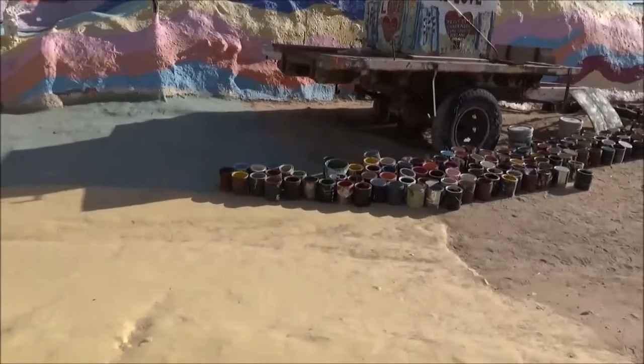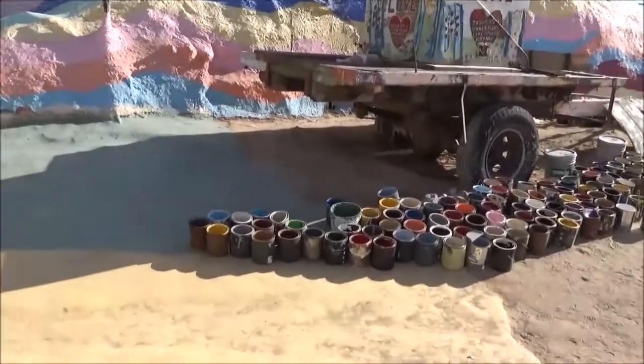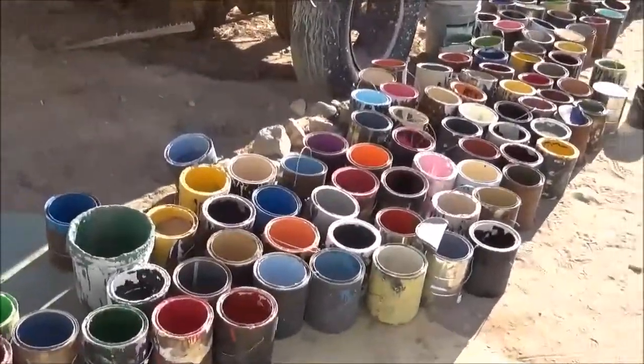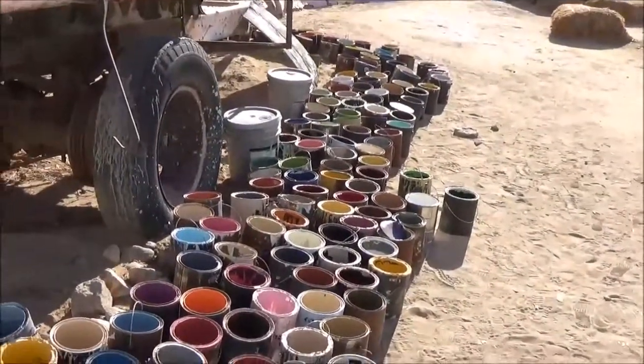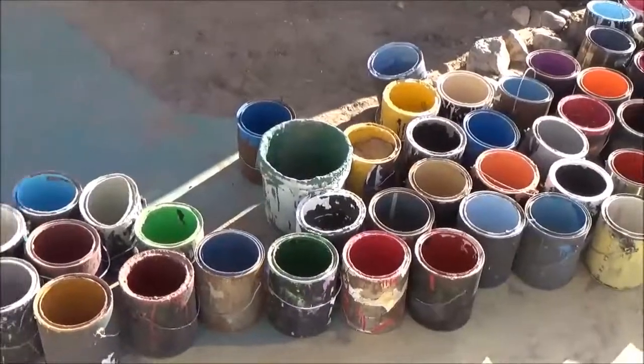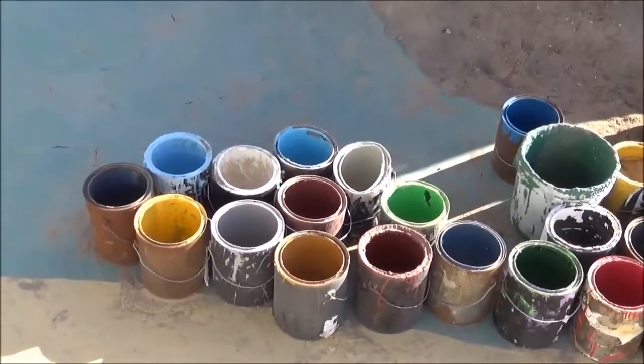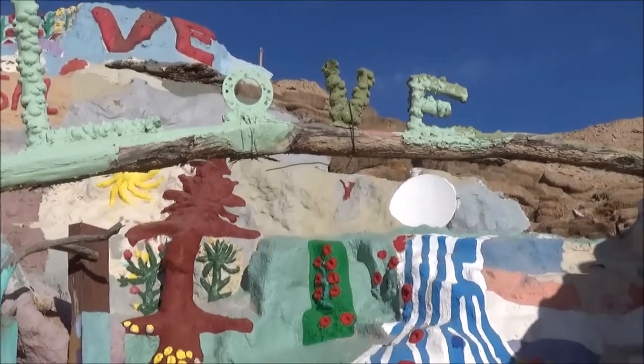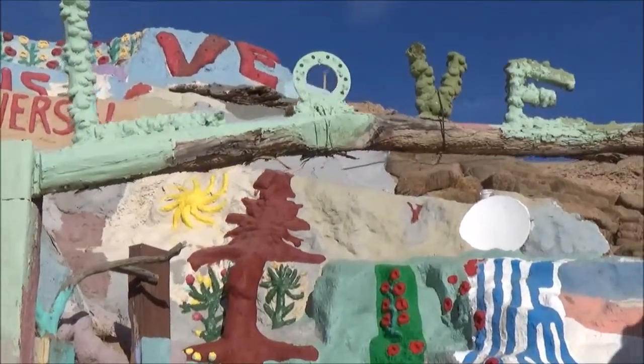Oh, those look like all the cans of paint that Leonard had used, or parts of it that he used for the mountain. That's a lot of paint, but I'm sure he's used more. The word love.